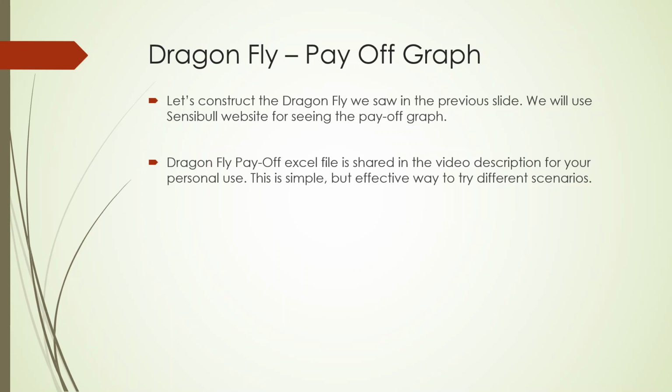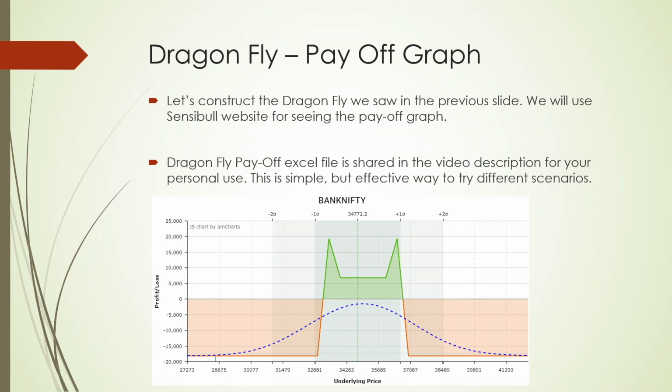Okay. This is a simple and effective way to try different scenarios. You don't have to go to Sensibull or Opstra and select so many different strikes and everything. Just go there, put the strike, put the premium you get. And the number of lots is no need, means the Excel file already has the number of lots put in the formula. So there is no need to worry about it. Okay. So this is how it will look. In the next slide you will have a much better picture. Let us go through that.